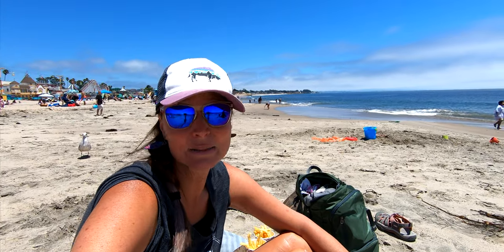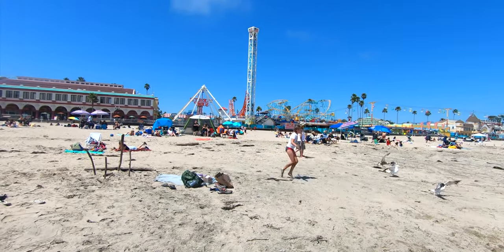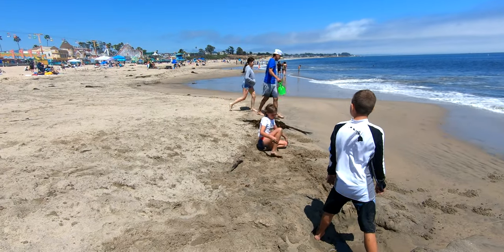So we found some sand and surf and sun. Doesn't mean it's warm. I put my sleeves up to get some sun on my shoulders, but I'm still pretty cold. And Trinity's out there in the water. I have no clue how she's not freezing right now. It's cold, but it's at least sunny. So we'll take the sun after days and days of cloudy skies. But we had to come up here to Santa Cruz to find it.